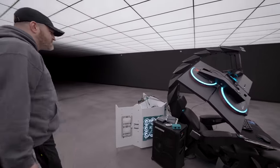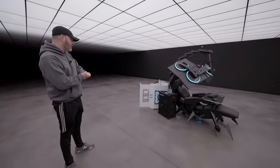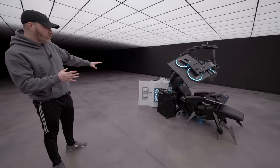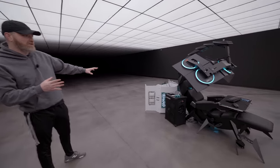But there it is. Maybe we'll do this again. Maybe we have other setups in mind, but that is the ultimate for the time being. Holy moly, I could lose some hours in there, no doubt.